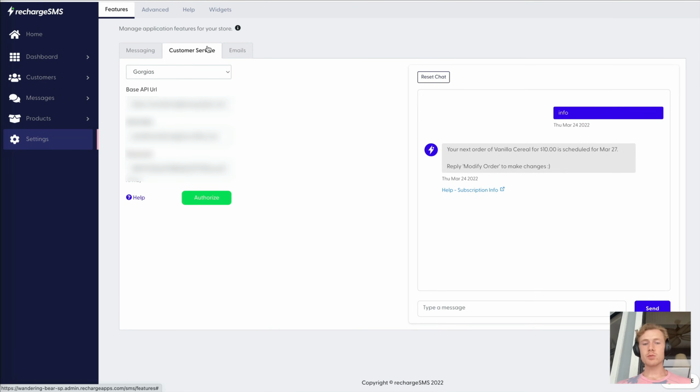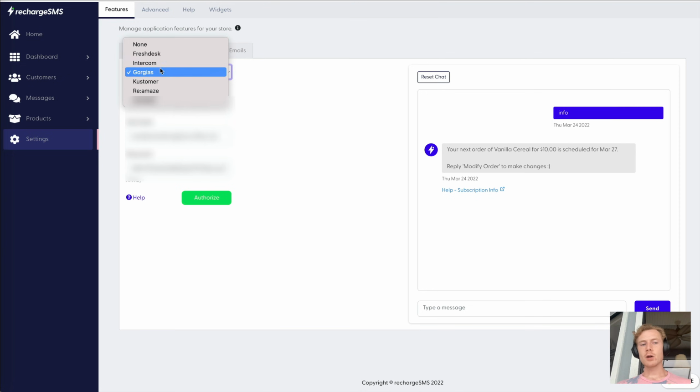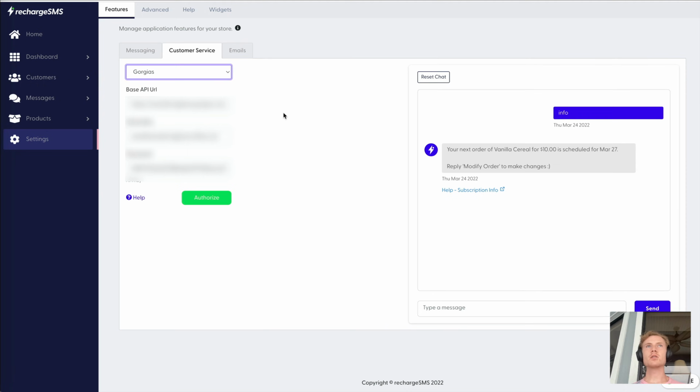The next tab is customer service. So here is where you'll select between Freshdesk, Intercom, Gorgias, Kustomer, Re:amaze, or Zendesk. And you just simply enter your URL, your username, and your password, authorize it, and then when anybody replies something that falls outside of the boundaries of what Recharge SMS can handle, it'll open up a customer service ticket for your customer service team to reply to that customer via text.